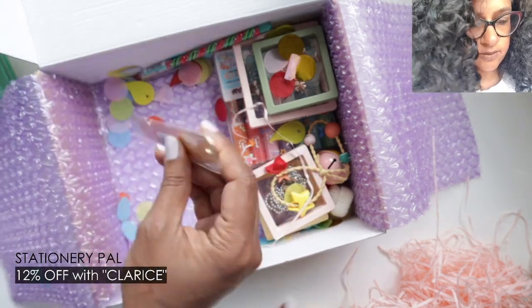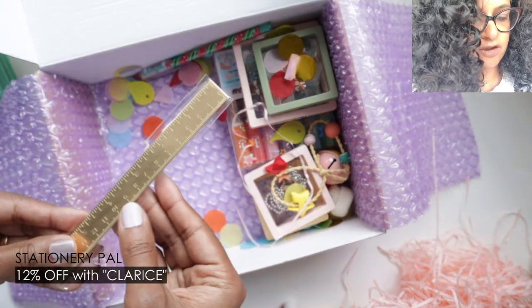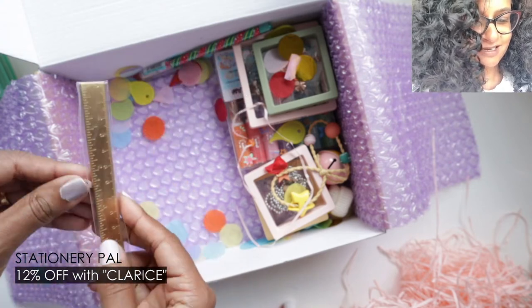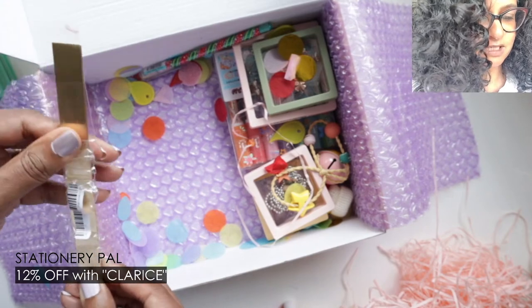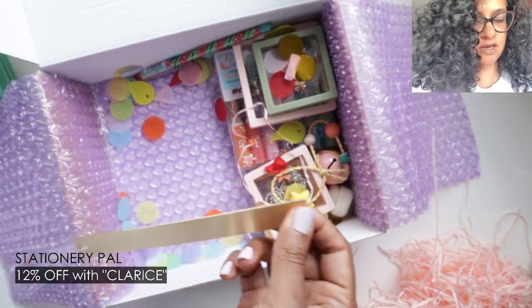And a few more items. Okay, I got a ruler as well. How cute is this? I guess I was expecting it to be a little bit bigger, but that's okay.